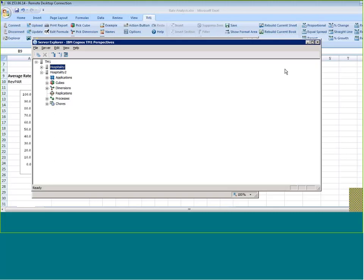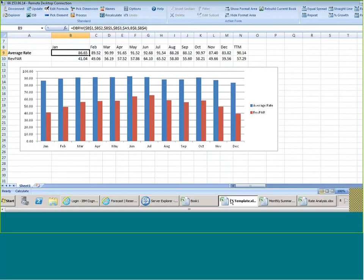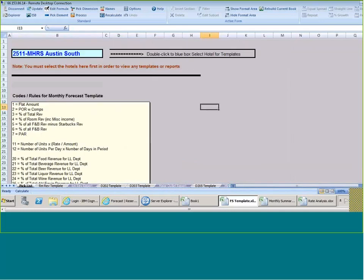The TM1 add-in for Excel is called Perspective, and it is simply this menu in Excel that gets added. And we're going to bring up an example of another type of template that some of our other clients have used. They've decided that they wanted to actually use Excel as their front end for their templates. And so they've actually created this template.